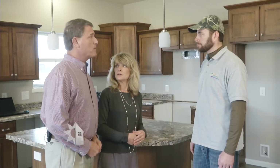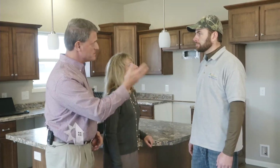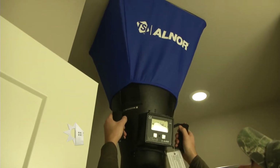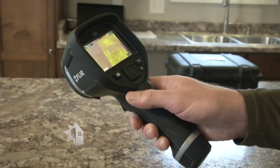Which brings us to now. We're in a home that's completed, the third stage. When you come in here, what are some of the tests that you're doing? Well, the main test is the blower door that checks for air leakage on the house. I do other tests including bath fan CFM tests, a duct blaster test, depressurization test, a multitude of tests.